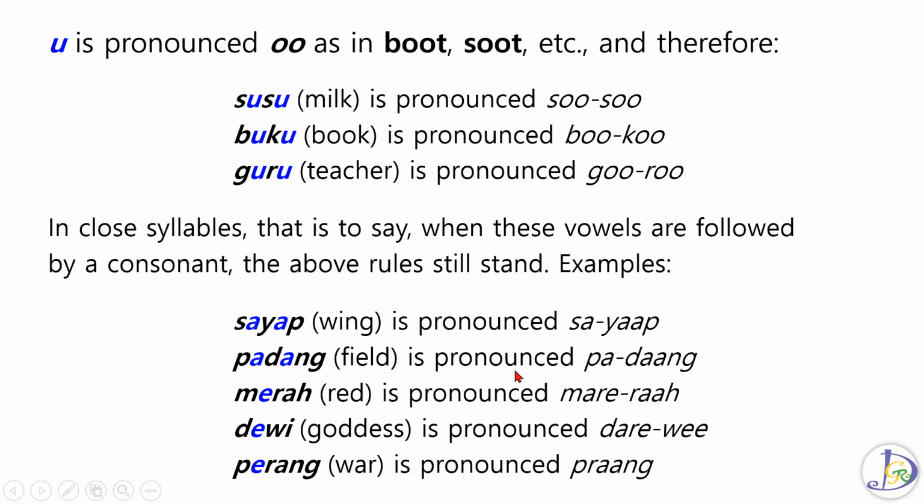Padang, field, is pronounced padang. Merah, red. E here is air, the first E. Merah, red, is pronounced merah. Dewi, also the first E, means goddess, is pronounced Dewi. Perang, war, is pronounced perang. If different pronunciation, this is perang with the second E puppet, and there is another word with the first E, perang. Perang means brown color, while perang means war.